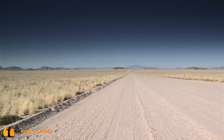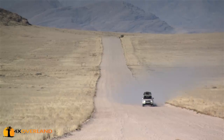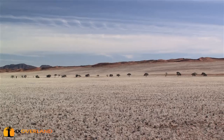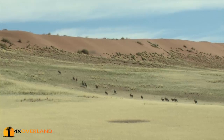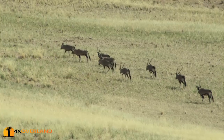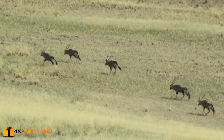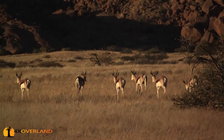Namibia is crisscrossed by a network of well-maintained gravel roads. They're wide and smooth and dusty. Two things, though, that are synonymous with Namibia. Firstly, the landscape. It changes dramatically over such short distances. And wild animals still roam freely, well outside the game reserves.